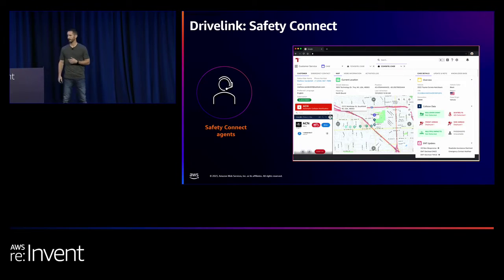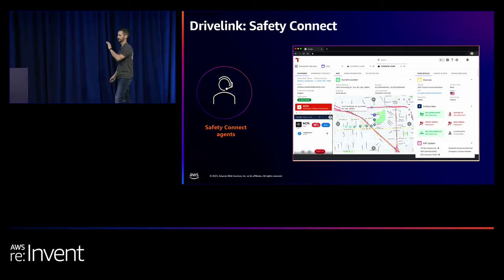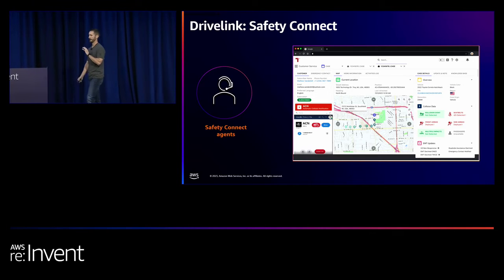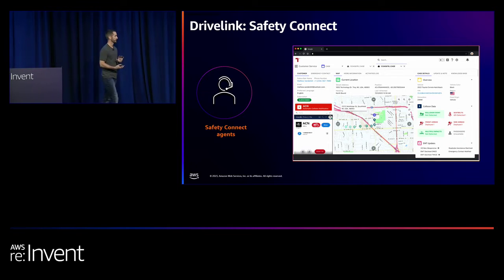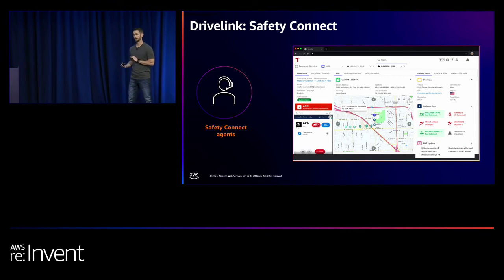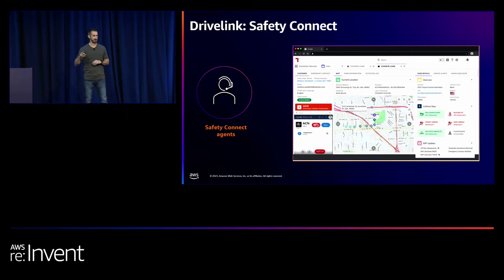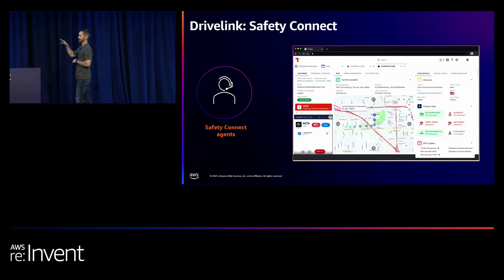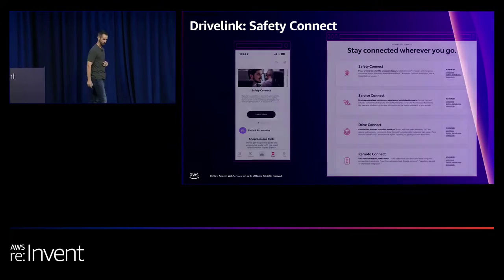So if we take a quick peek into what those safety agents actually use, this is actually kind of the interface that they use. It's a Salesforce shell, custom development within Salesforce. Bottom left-hand corner is a little Twilio plugin. This is all supported by the Drivelink team. Actually, I would say built and supported by the Drivelink team. As engineers, it's extremely important that every button works every time a safety agent uses our application.